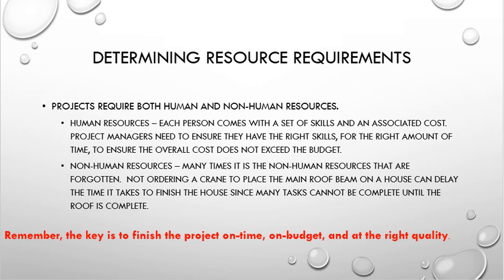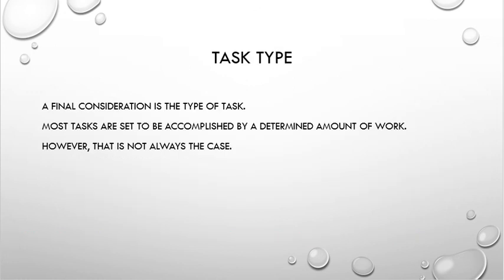That means that if we're going to finish things on time and on budget and the right quality, we need to have each and every one of these things considered in our work breakdown structure ahead of time so that we can follow the recipe exactly as it was meant to be so that we come out with the project that we want on time, on budget, and at the right quality.